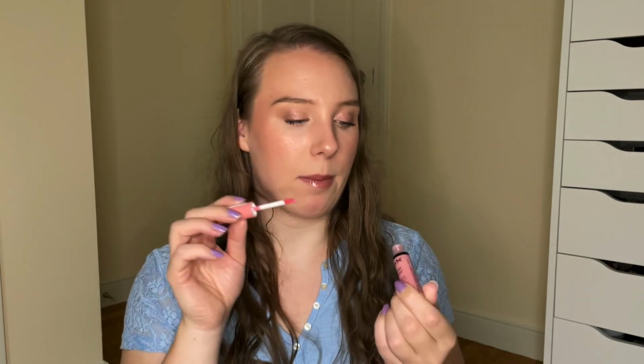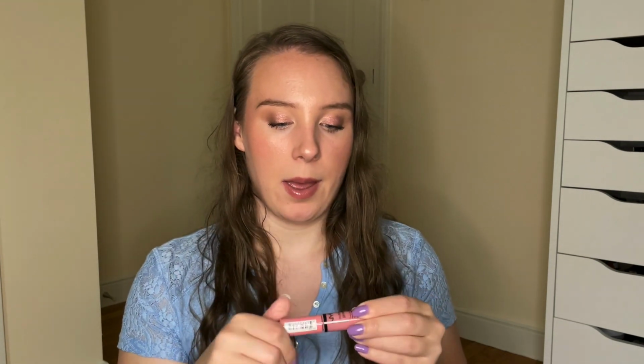So I just want to try it out, see how it looks on my lips. If it's really this bright pink on my lips, I probably will declutter it. But yeah, this is the one I've definitely gotten the least use out of all of my butter glosses. So I just want to try this out a little bit more and see if I want to declutter it. But that is it for this chopping block.